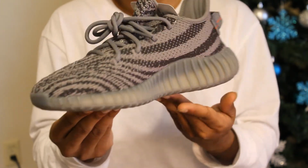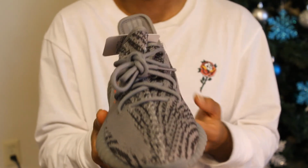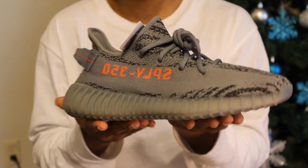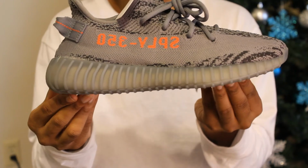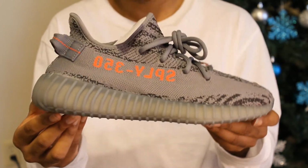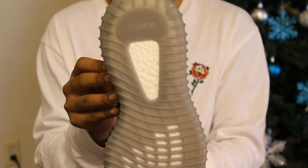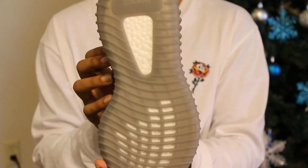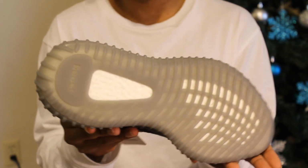Overall, the Primeknit material is really great. It's a great fabric that they made with the Yeezys. And then you have the Boost material on the midsole, which is a translucent bottom where you can see the Boost right through it. As we go towards the bottom of the shoe, you can see it says Adidas, and the Boost material right here is phenomenal. The shoe is really comfortable, honestly. Every Yeezy will be comfortable.